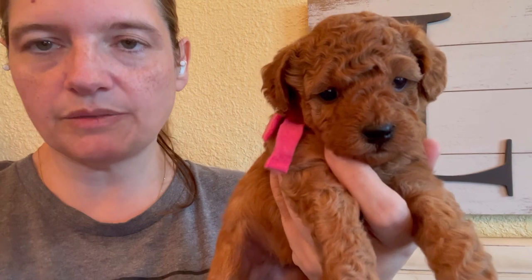Okay, and the smallest of the girls is Pink Collar Girl. And she is a lighter red, more of a medium red. And she is a cotton fleece mixture curly coat. Are you sweet? Yes, you are.